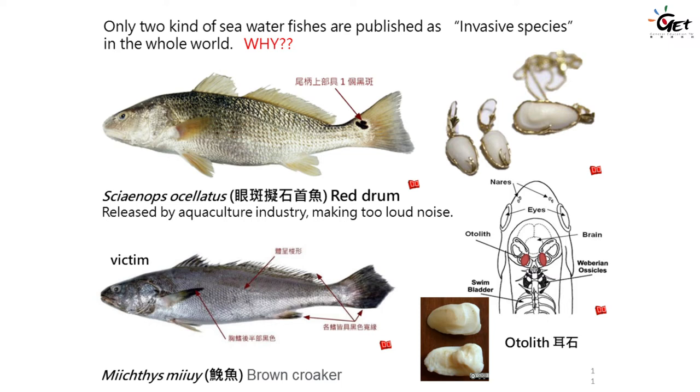So they just escaped, they just ran away from the net and into the real ocean. And in the real ocean, the red drum meet brown croaker. They didn't fight. They stayed together peacefully. But both of them used otoliths as their ears to feel the vibrations and to distinguish their own species. But the red drum makes a louder sound.